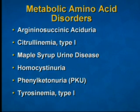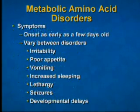Although rare, PKU is the most commonly diagnosed amino acid disorder. While symptoms vary between the amino acid disorders, they may include irritability, poor appetite, vomiting, increased sleeping, lethargy, seizures, and developmental delays. If left untreated, an amino acid disorder can lead to brain damage, coma, or even death.